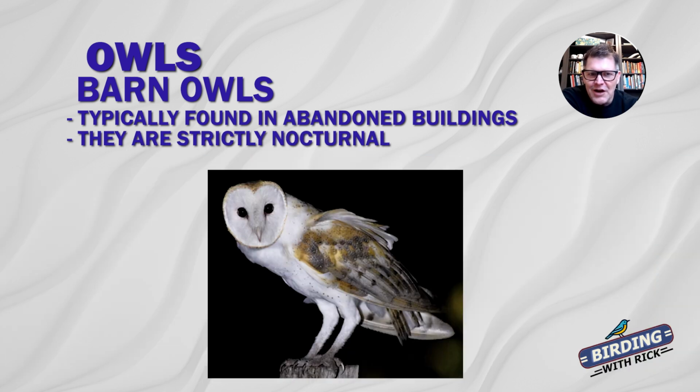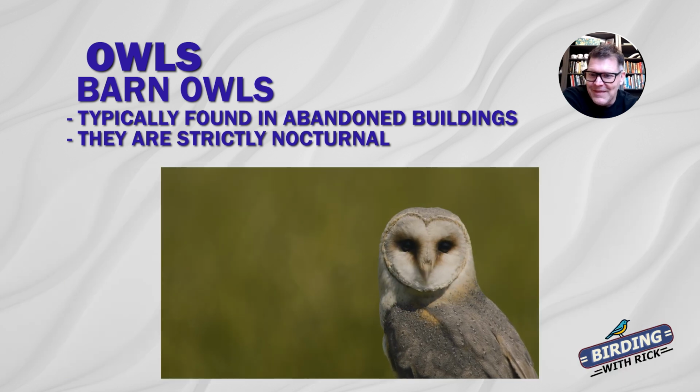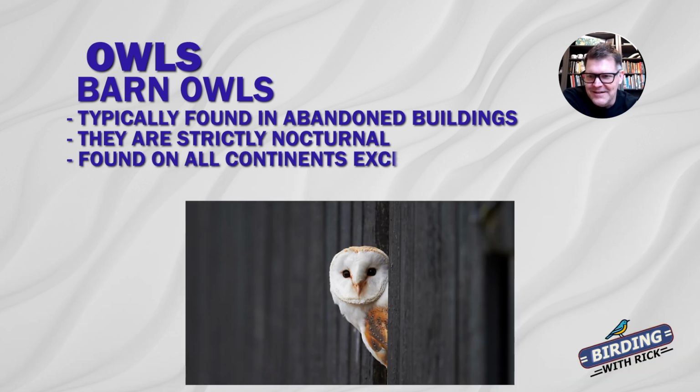They are strictly nocturnal. They are sleeping all day long, and it's typically either in an abandoned building or a barn or in a cave. That's where they slept before we had barns. And you can find them on all the continents except Antarctica. Just like the short-eared owl, they are widespread. In the U.S., they are more common in the South.